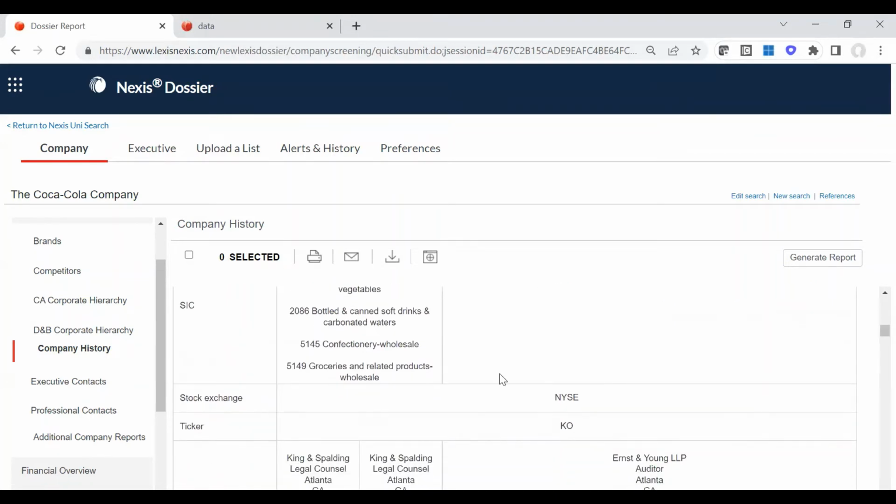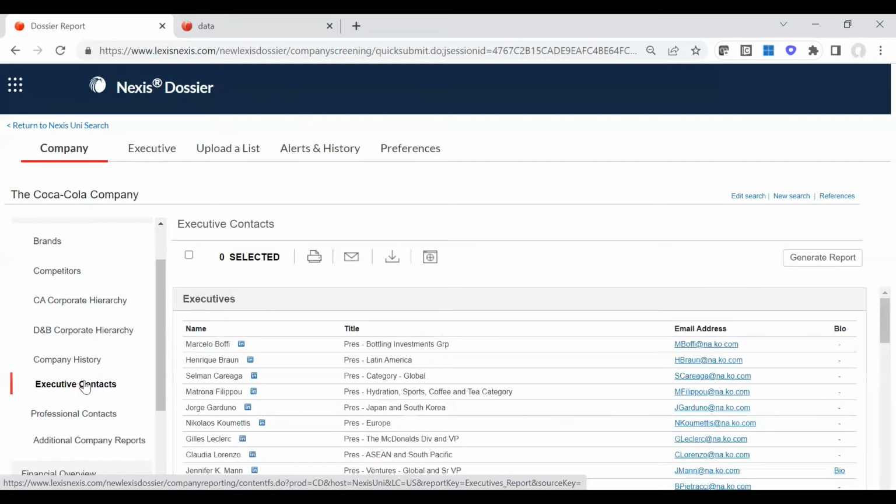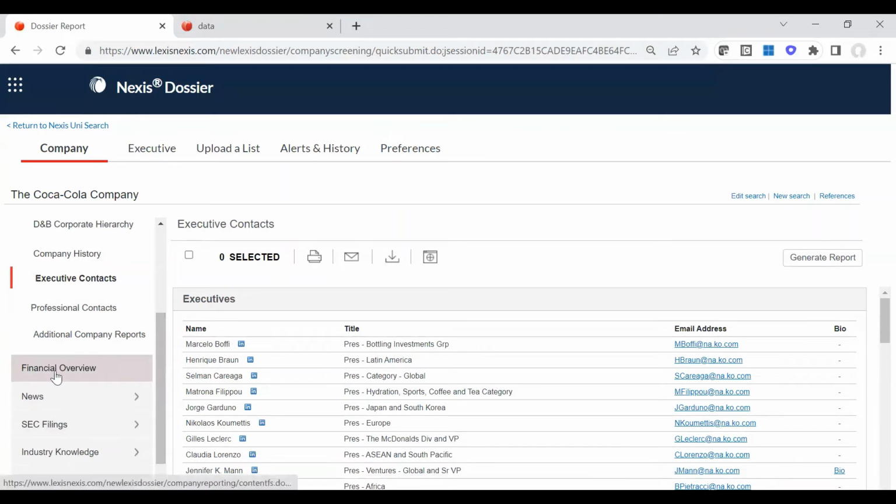Another thing I want you to be aware of is executive contact information. One of the things that's nice is that next to the individuals' names, there's a little symbol for LinkedIn. There's a relationship with social media, but more importantly, professional social media. But financial overview.